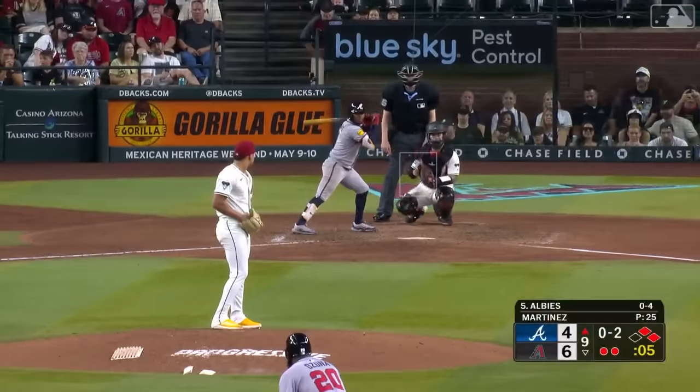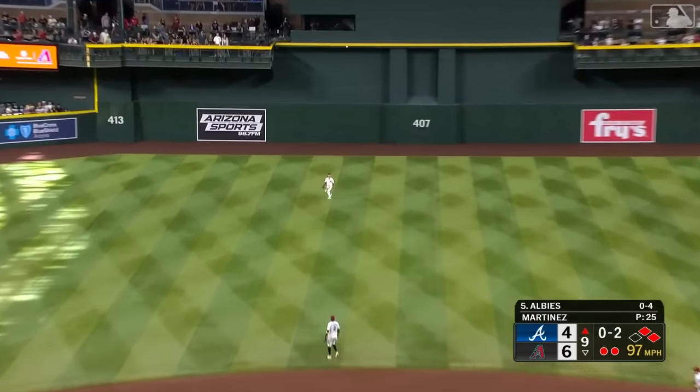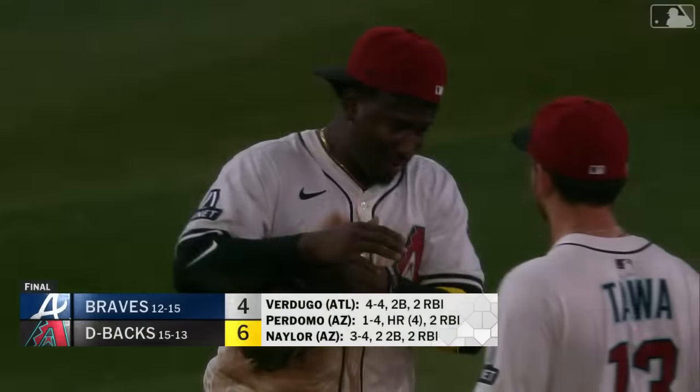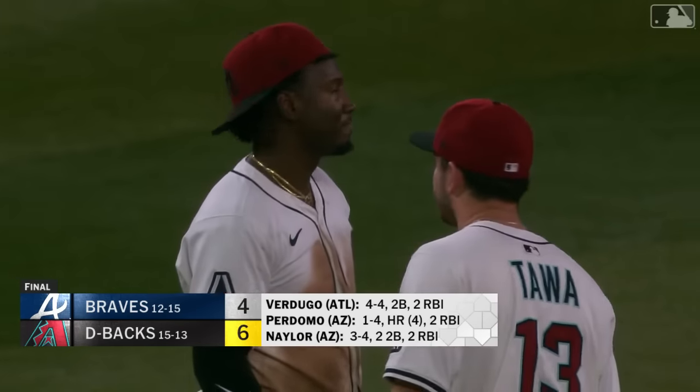Tying runs aboard for the Braves with 2 outs. Albies 0 for 4. Albies to center. Alek Thomas has got it. And the Diamondbacks snap a 4-game losing skid. They take the finale with the Braves 6-4.